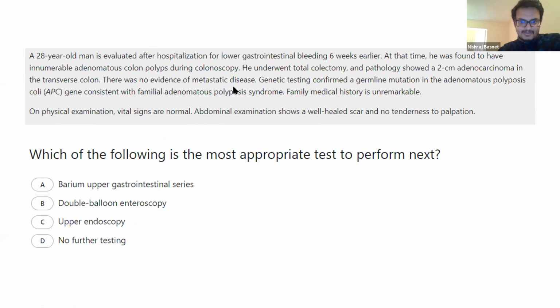This quick question probably is not a GI bleed question, but it was here. But yeah, I think you probably would do an upper endoscopy on this patient, because the patient might have some polyps in his upper GI as well. So you might want to do an upper GI endoscopy in this patient. So I think that's the right answer there.